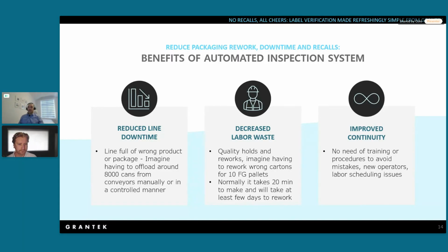The second one is decreased labor waste. It's related to line downtime, especially because when we have mistakes on the line, they decide to run the wrong product, put the product on hold, and then rework it later, and you are wasting your labor doing that. Another example: taking 10 finished good pallets of a beverage normally takes less than 20 minutes. Imagine reworking, changing cartons for all these 10 finished good pallets; it's going to take at least days. These are examples of how automated inspection systems can help you better manage your labor.